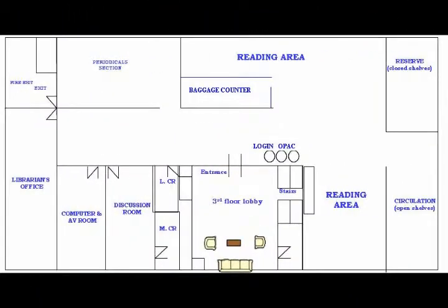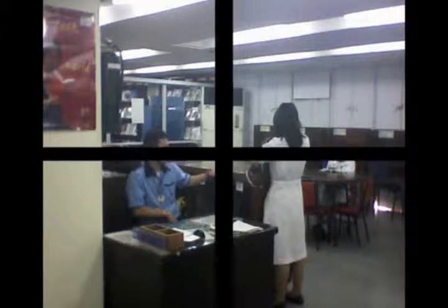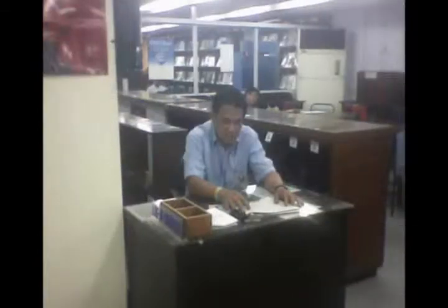This is our library floor plan. Bags are not allowed within the reading area as well as food and drinks. Baggage counter is located near the entrance. Do not deposit your cell phone and other valuables at the baggage counter. Do not leave your things unattended. Library staff is not liable to any lost items.